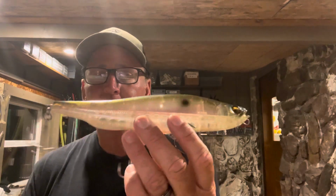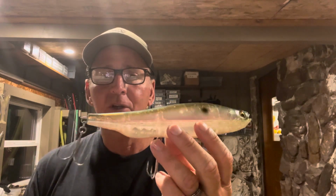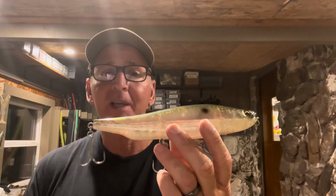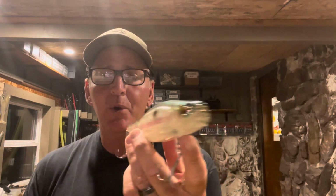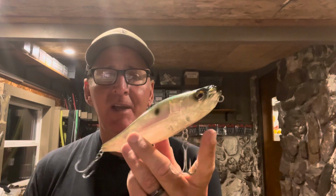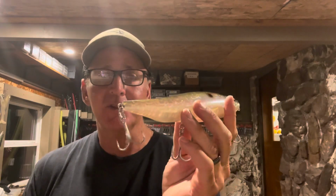A lot of people don't think about the Mega Dog this way. This thing's about 12 inches long, close to it, and a 7 pound bass will eat a 12-inch gizzard shad and not think anything about it. So when you are throwing a big giant bait like this, don't think that a big one won't hit it, because I've had 2-pounders hit this thing before.